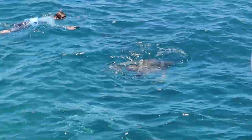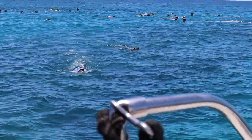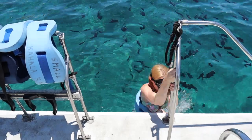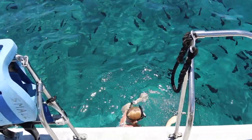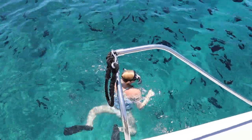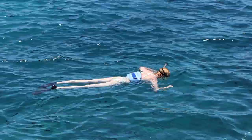Hey, Beth, you see this turtle over here? Wow. My first descent into the water was not as graceful as I would have liked, though. But hey, at least it worked, and less than a minute later, I spotted my first turtle in the water.